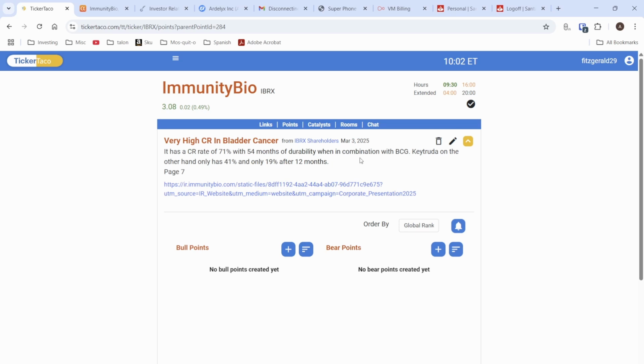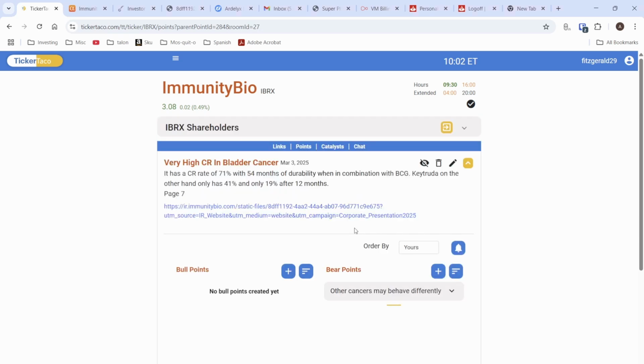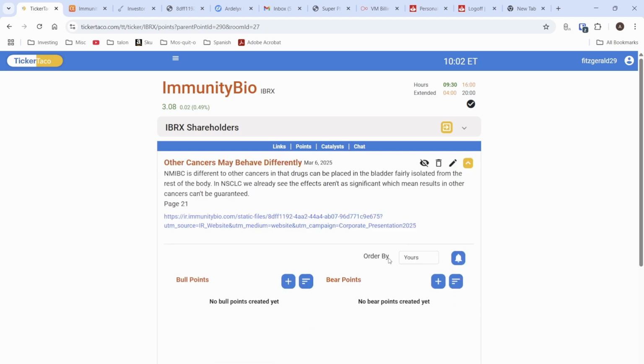However, in order to get patients who are using chemotherapy to start using Anchiva, there might be a bit more of a barrier. A sub-bear point for this is that other cancers may behave differently. So non-muscle invasive bladder cancer is very unique in that drugs can be placed into the bladder fairly isolated from the rest of the body. This means that the cancer can have much higher exposure than other cancers.